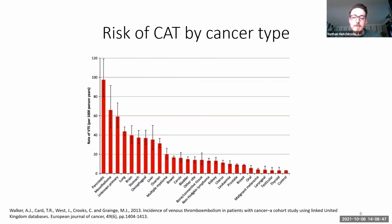As I mentioned earlier, certain cancer types lend themselves to a higher risk of VTE or CAT. So pancreatic cancers, upper GIs, brain cancers, lung cancers, they are usually the higher risk cancers for VTE. I think if you were to do this by actual numbers, then the graph would look slightly different. Certainly from local data that we've collected, I would say that the number of patients with VTE is probably highest in breast or perhaps prostate cancer. And I think that's more related to the number of patients rather than the percentage of patients according to the cancer type. But as I said, pancreatic, certainly very high risk.